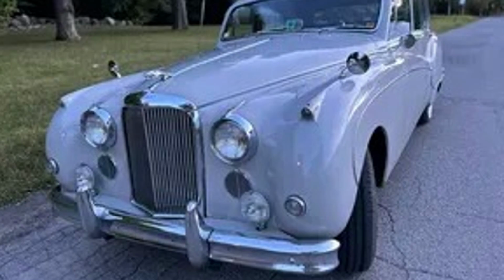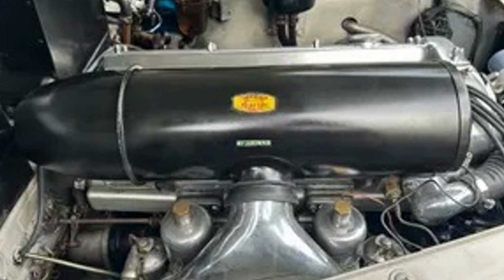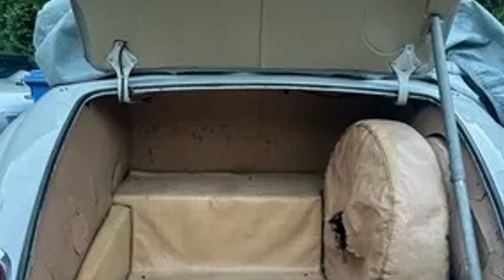The interior remains untouched since new, with supple red vinyl seats free from cracks or blemishes and elegant burled walnut trim, complete with fold-down picnic tables in the rear. While the wood shows some age-related cracks and chips, the overall presentation speaks to authenticity rather than over-restoration. The chrome is bright and attractive, with only minor imperfections noted.